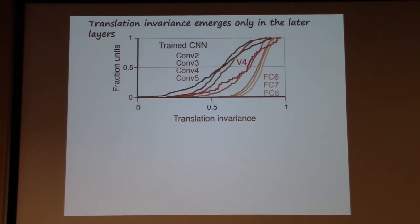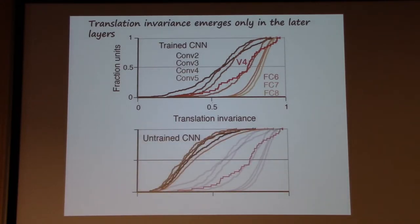Okay? And we also did all of this analysis with an untrained network as well. I haven't shown you the data for curvature tuning, but for both curvature tuning and translation invariance, training is critical. So what I'm describing is not just a property of the network itself, just because it's convolutional, just because of the way it was built. You don't see curvature tuning or translation invariance. All of that lies over here.